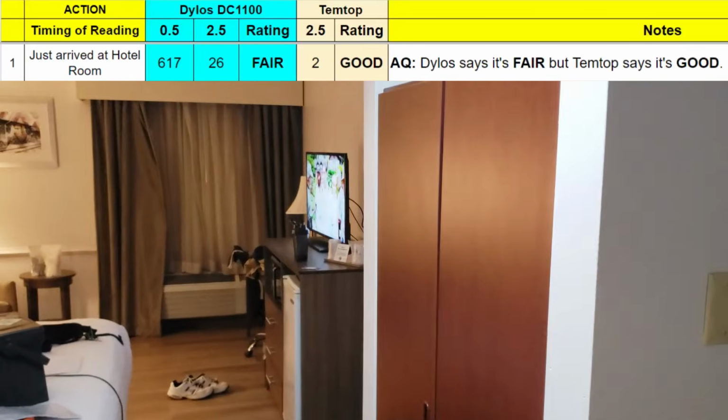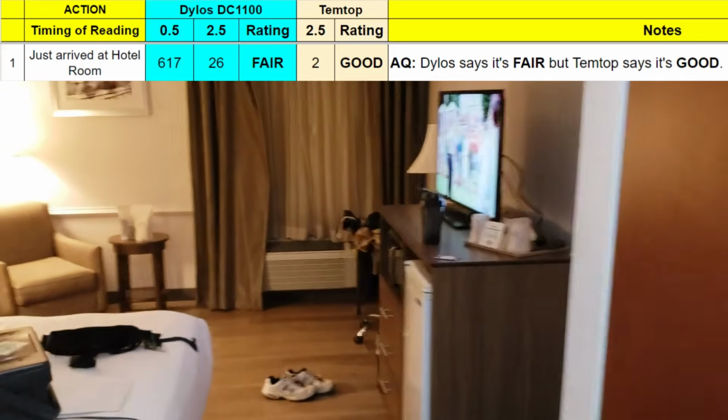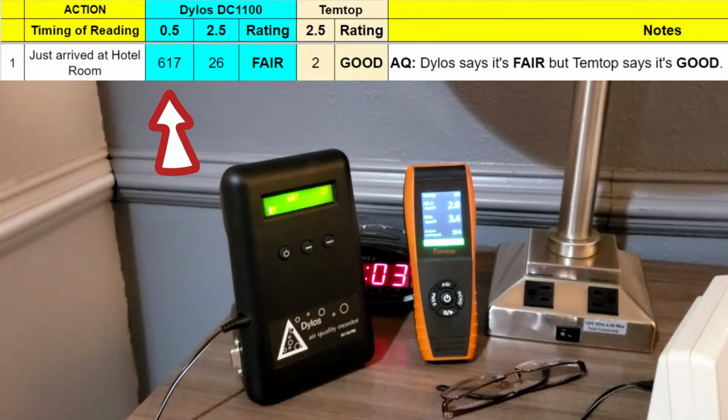Reading number 1, I had just arrived in the hotel room for less than 15 minutes, and I started to unpack, and I received these readings. The Dylos provided a 0.5 micron concentration reading of 617, which it rates as fair air quality. However, the Temtop rated the air quality to be good.